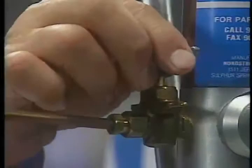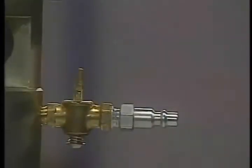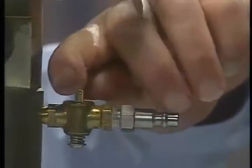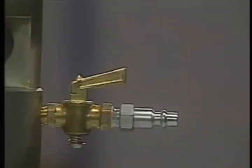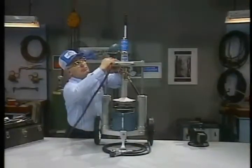Make sure the throttle valve is closed. And then open the sealant relief valve on the pump body. The relief valve vents air and sealant from the system. Attach the air supply hose to the nipple located on the yoke.